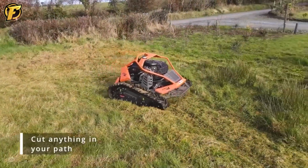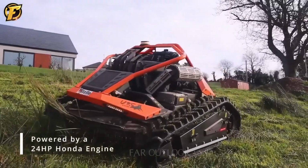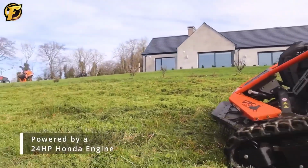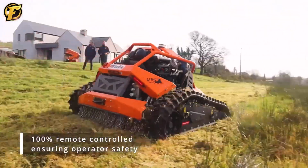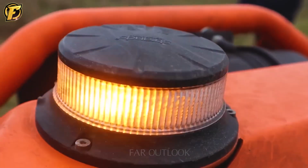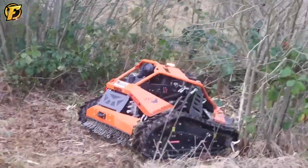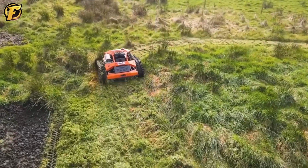The Stella Robot lawnmower is not limited to just mowing the lawn. It is also expert at handling steep slopes and difficult-to-reach weed-filled terrain. With advanced technology and high durability, the Stella Robot lawnmower not only brings high efficiency, but also helps create new spaces on the land effectively.